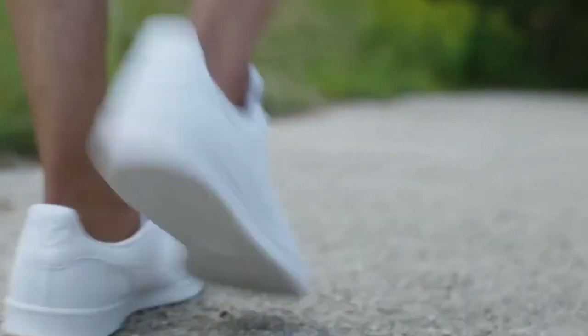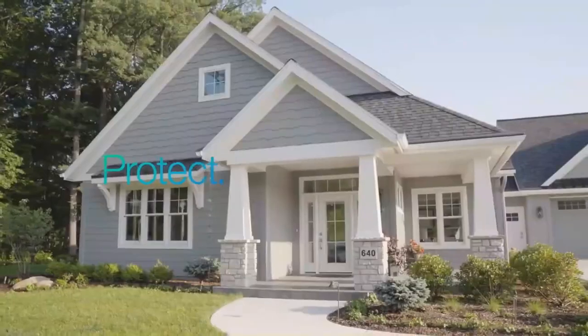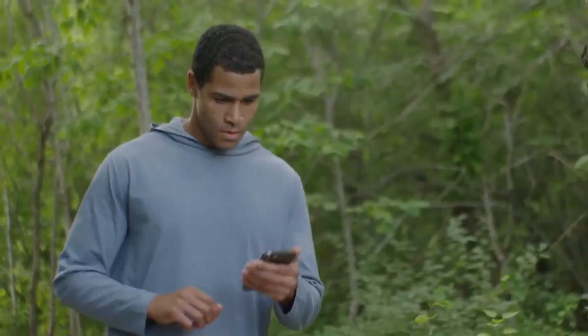Installation is a breeze. You can set it up yourself. Plus, all the important data is accessible through a user-friendly mobile app, making it easy to keep an eye on potential issues. The best part? The basic version is budget-friendly, priced at just $56.